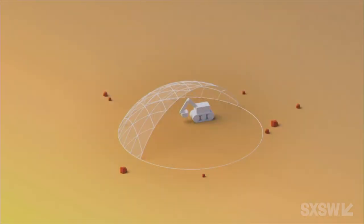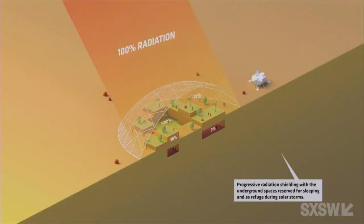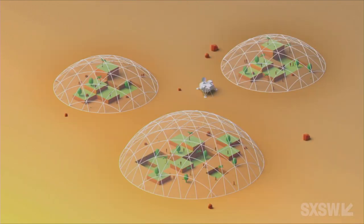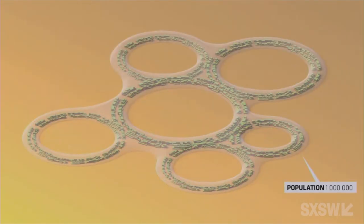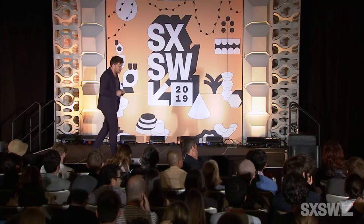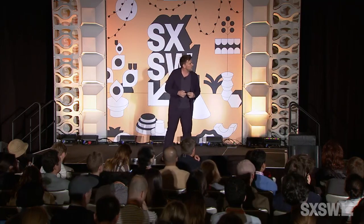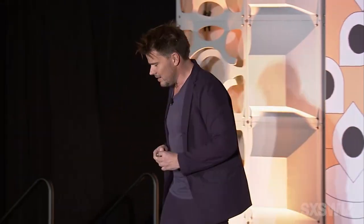So imagine day one, you create a pressurized perimeter. You start excavating material to create spaces underground. You use that material to 3D print new structures. You then have to watch how much time you spend in the different areas. And then these habitats can slowly grow together and form larger and larger communities. So the idea of this project, we've been doing it for the Dubai Future Foundation under the MAS 2117 program. And as the name suggests, it's the idea of putting a city on Mars by 2117. Even for an architect, that's a very long schedule.